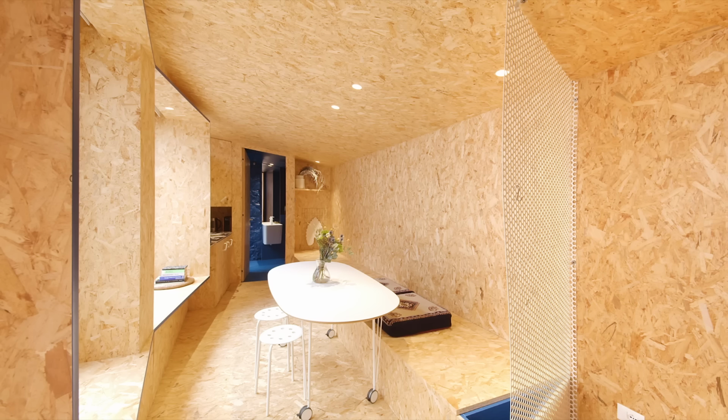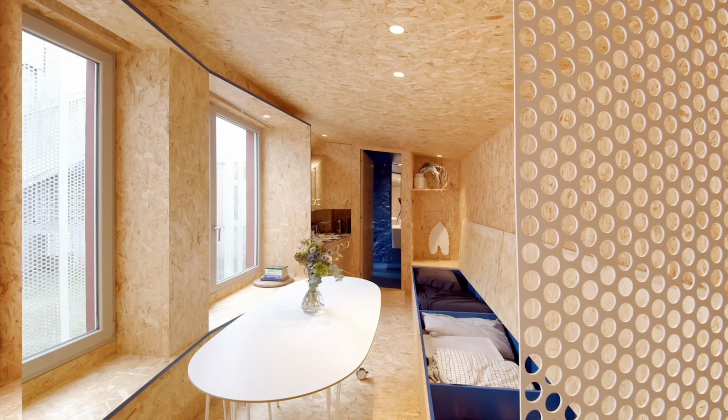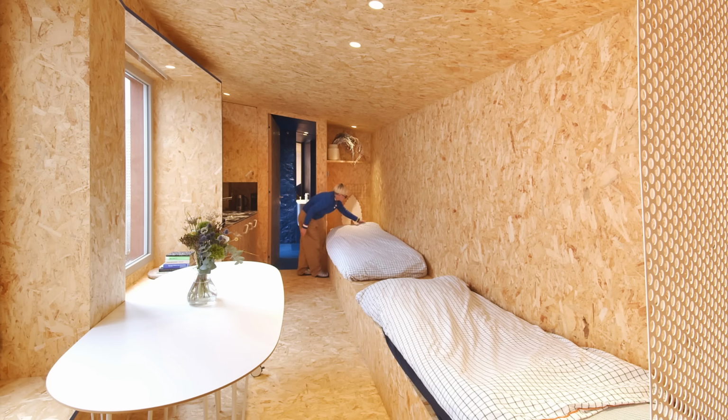I installed a 7 meters bench that acts as a sitting area, a sleeping area, and creates a storage underneath it. In the evening, the bench can be converted into 2 single beds with mattresses, which are kept in the storage underneath.